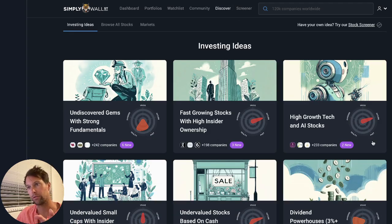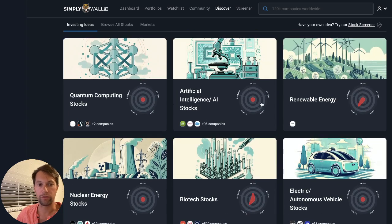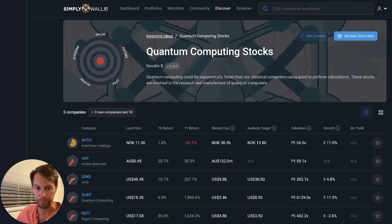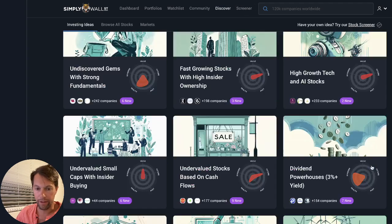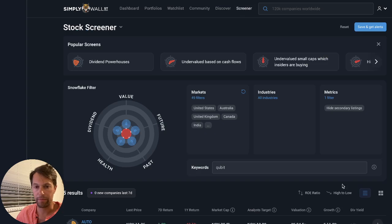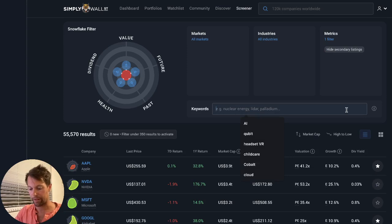So I've gone back now to the Discover tab, and if we go to, for example, let's use a really simple one, quantum computing stocks, right? How are we doing this? Well, we are doing this by looking for the keyword qubit, right? Because any company that is involved in quantum computing will usually have this word somewhere in their description, and it's actually the company's description that's used in these keywords. So, like again, I can find another example. Well, let's make one ourselves.